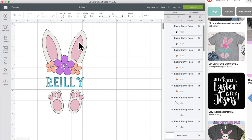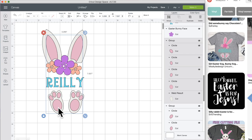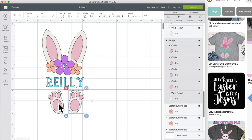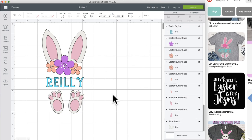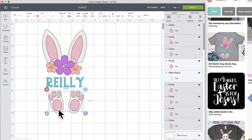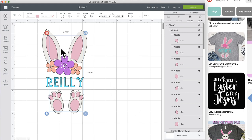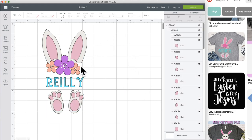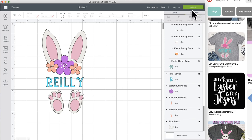Okay. I'm going to put all the light colors attached together. So I'm clicking on this. I'm going to hold down my shift key and click on those and those. But these are all grouped together. So I'm going to ungroup and ungroup this so I can click on these. Okay, and I'm going to attach those first. And then I'm going to attach these. Whoops. Hold on. I didn't attach this ear. Attach. Okay. Let's attach those. I'll click make it.